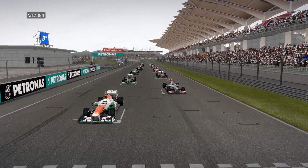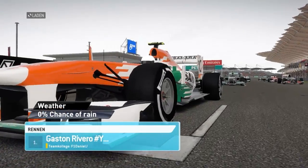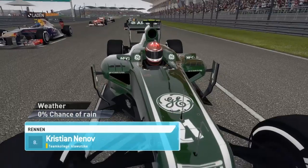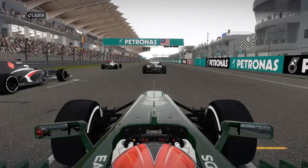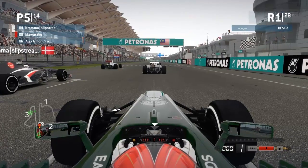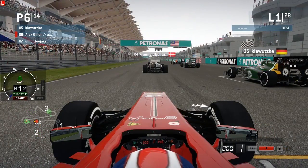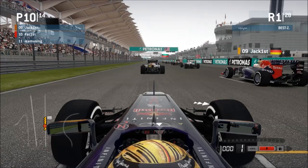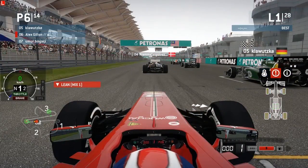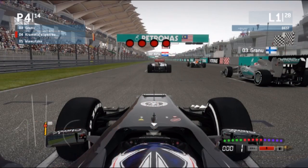Thank you very much, Mikko, for that detailed qualifying report. So the cars are lined up on the grid. There is a 0% chance of rain, and Gaston Rivero is on pole with his Force India, followed by Kifla in the McLaren and Granu in the Mercedes. It's a long run down to turn 1, and the corner is very wide, easily accommodating 3 cars side by side. It's going to be interesting to see how everyone handles the first couple of corners here. So it's interesting, though, that we got the Force Indias at the very front and very back of the grid, so it's going to be interesting.